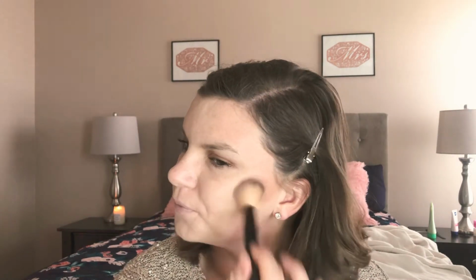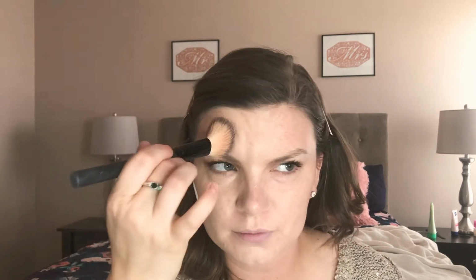I've heard the Lumi bronzer from the drugstore is really good, so I think I might pick that one up. It's a dupe for a higher end Bare Minerals. I think it is the Invisible bronzer, I think is what it's called. I used to have that and I really like that as well. So I might pick that up to see if it is like a dupe.